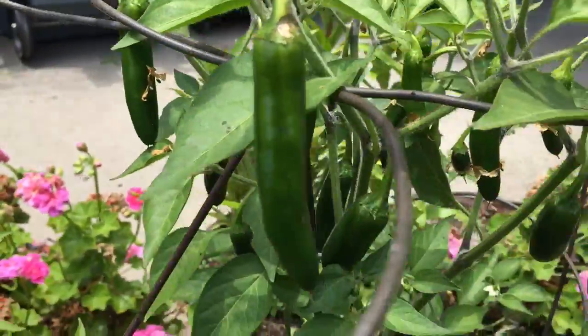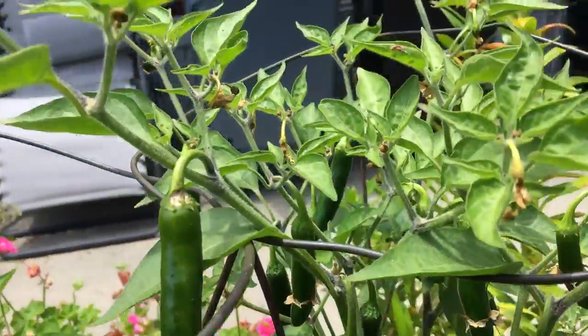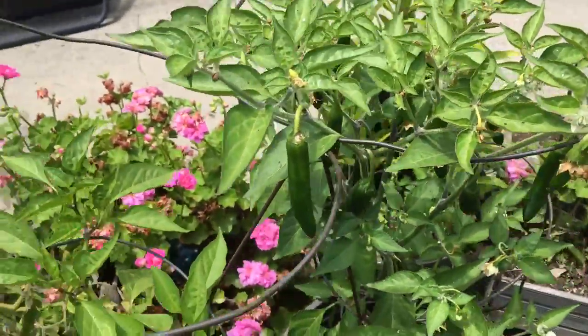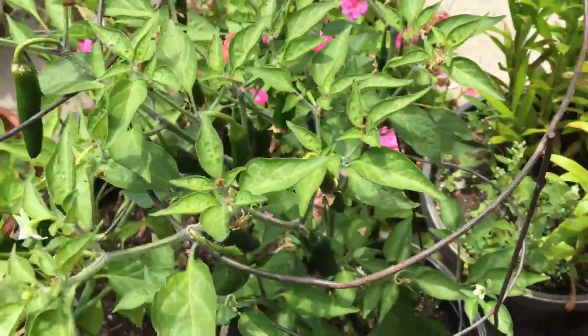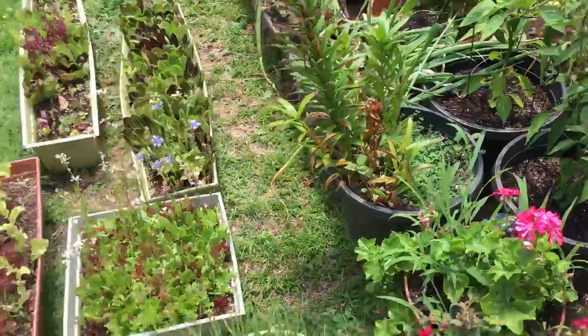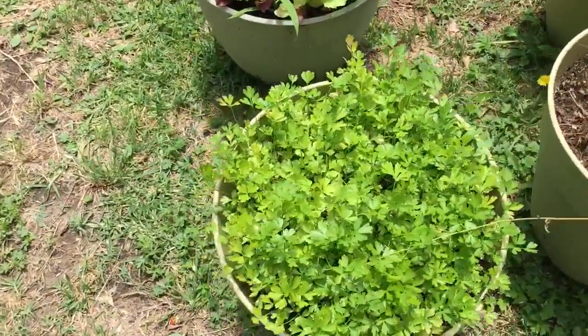Now, these serranos are really nice. Again, I grab a little bit here and there, but I want them to ripen up. They'll turn a nice red, just like the jalapenos and pretty much everything. A few things I tried. The parsley's doing well.